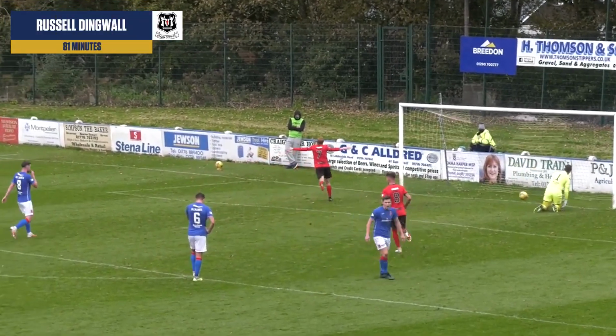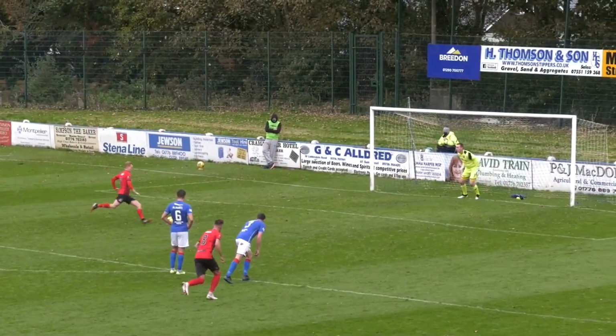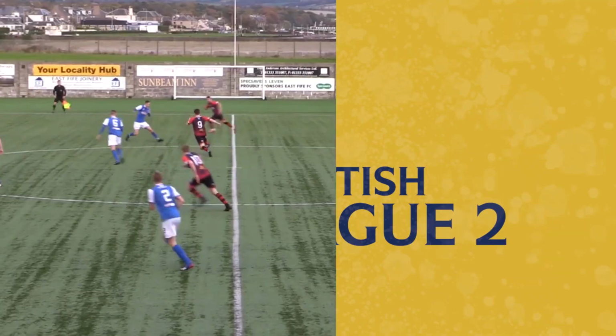Good goal. Into the roof of the net. And that's the comeback off. That puts an end to the comeback, I think. Yeah. Dingwall.